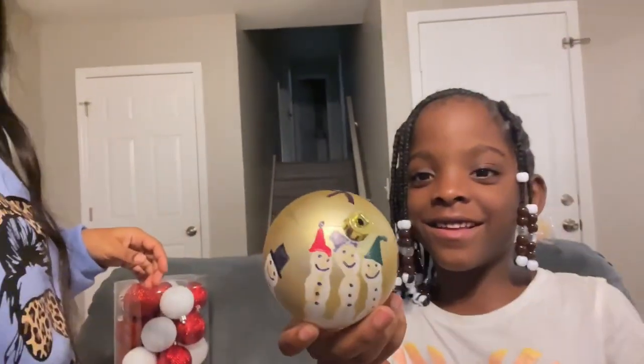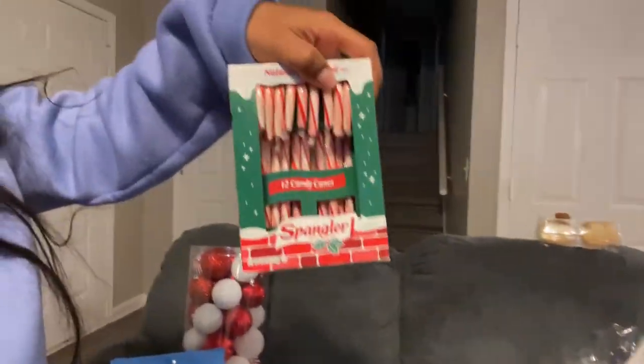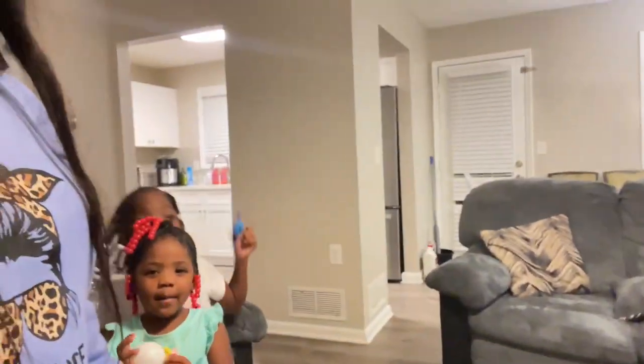Okay, y'all, we got some ornaments. And I made one. We got these big old ornaments. This is our tree topper. Candy cane. And we got this. And he is about to grab the tree. I also got some of this stuff.